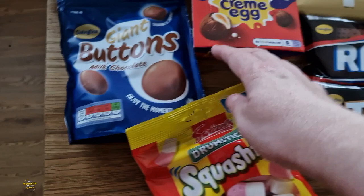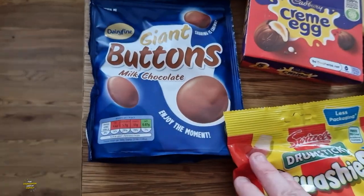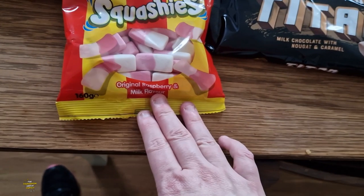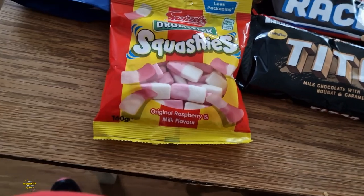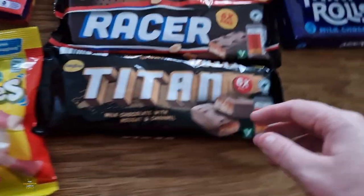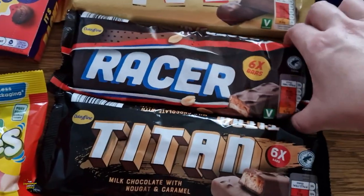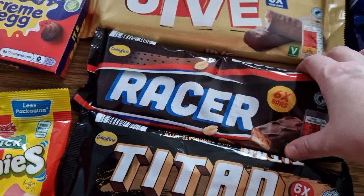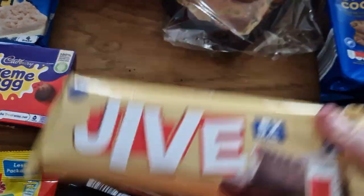And obviously on Saturday the kids get to pick some sweets. So Sammy picked up his drum buttons, and then Ben picked up some of his drumstick ones. Plus these are the raspberry ones. They do a rhubarb and custard one. Again, got some Titan bars, these are like the Mars bars. Braces are equivalent to the Snickers or Marathon, as they used to be called. And the Drive ones are like the Twixes.